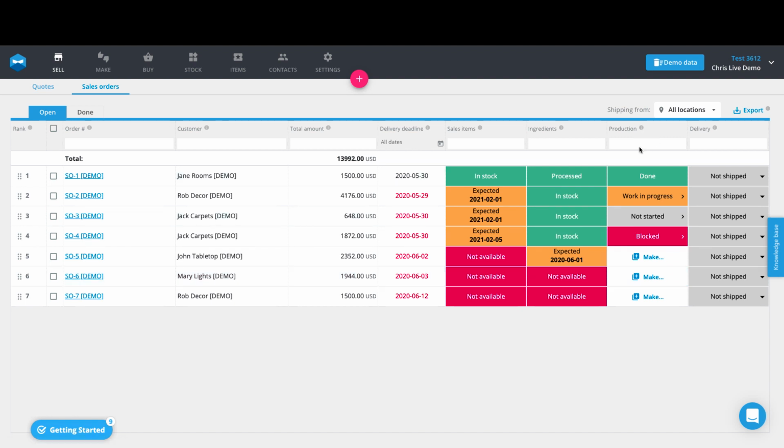We also have production statuses that link directly to your sales orders, and delivery statuses which are related to your order fulfillment process when you're shipping out those orders to your customers. So all of that comes together into the unified dashboard of the sell screen, which is the first place you land inside of your Katana account.